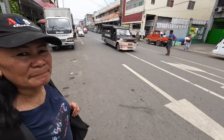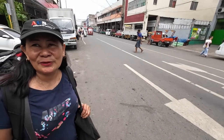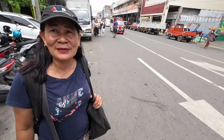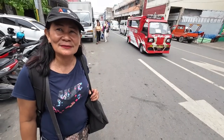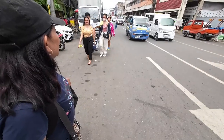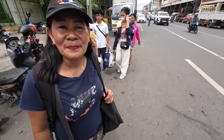Would it just be easier if we just got a taxi? No, if you drive a taxi, you pay 200 pesos, so very expensive. What do you think? Do you like taxi or bus? Yeah, we'll just take the taxi. Okay. I mean, we rode the bus before, and how far away is your house from my house?